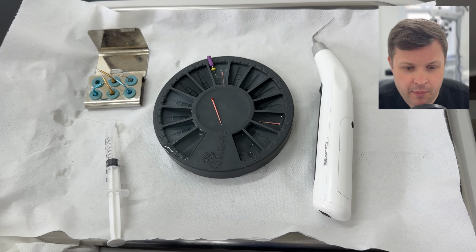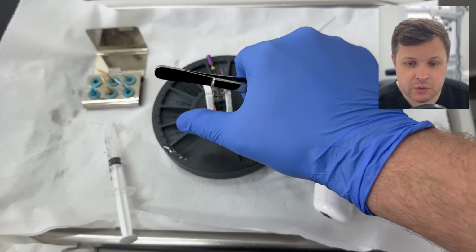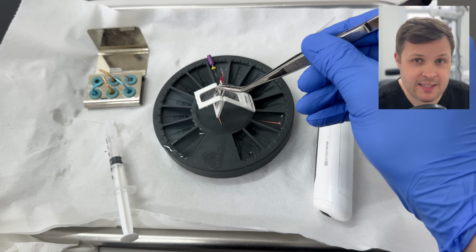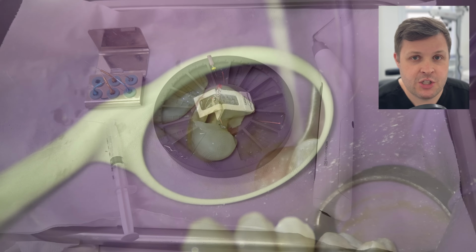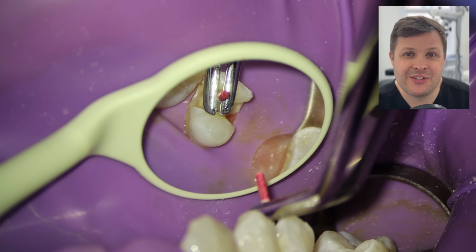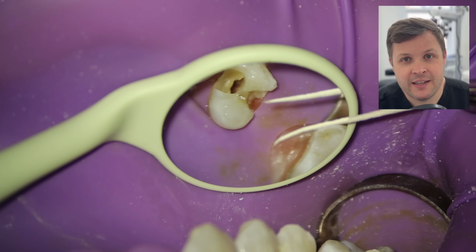We're then ready to do our paper point drying. I used to like to use these Wave 1 Gold paper points because they're sterile. The high flex paper points that we use aren't sterile, and then we essentially just place the paper points to length until the ends of the paper points are super nice and dry. We're ready for our final obturation.